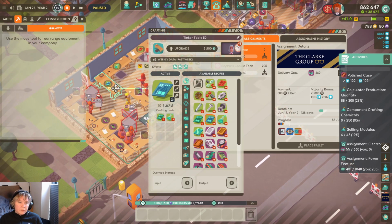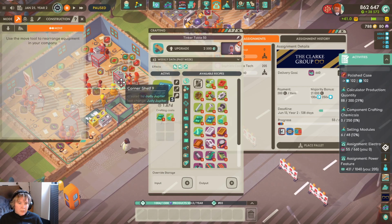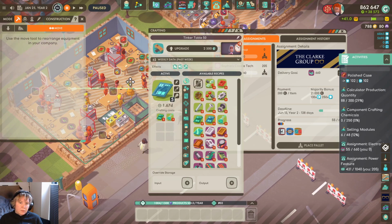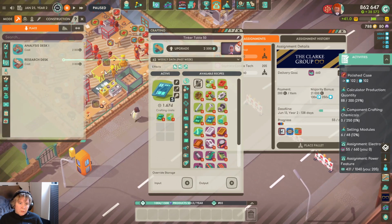There you go. So those two is a 1-to-1 mapping. Whenever I create one, the other one will match exactly. So let's give them a shelf as well. So that and that. So now we just need the circuit boards.